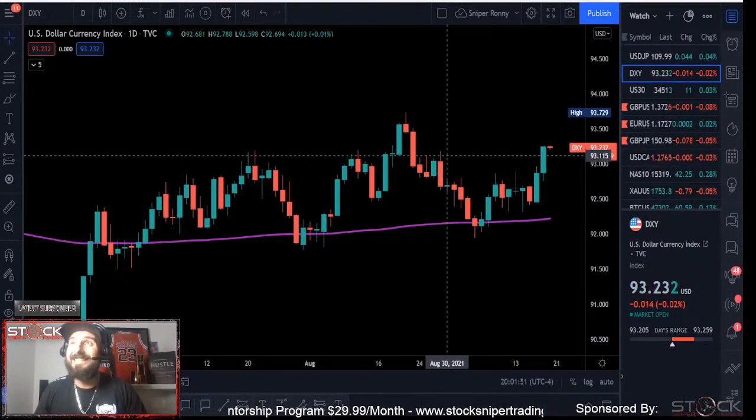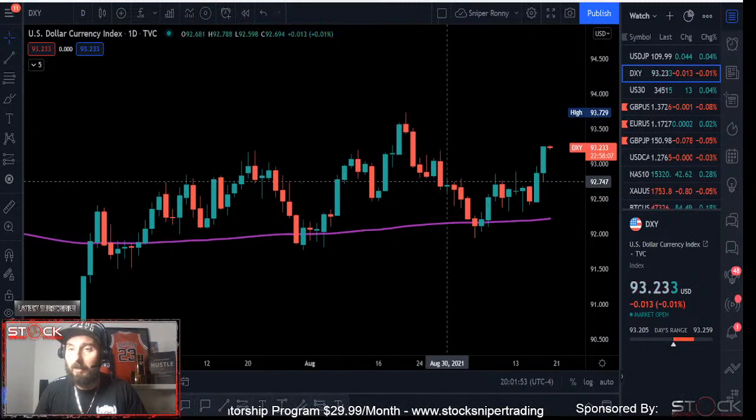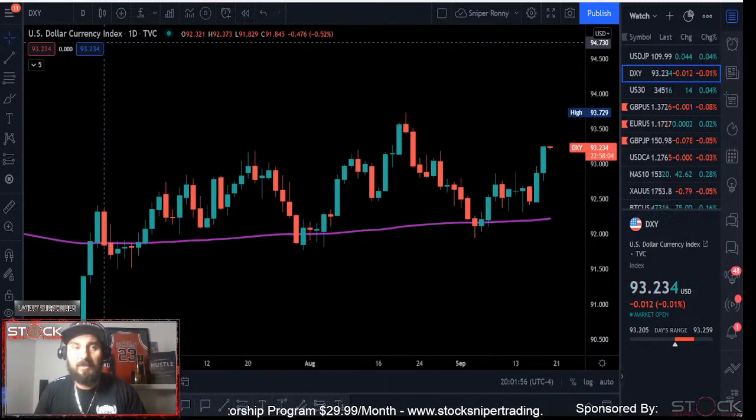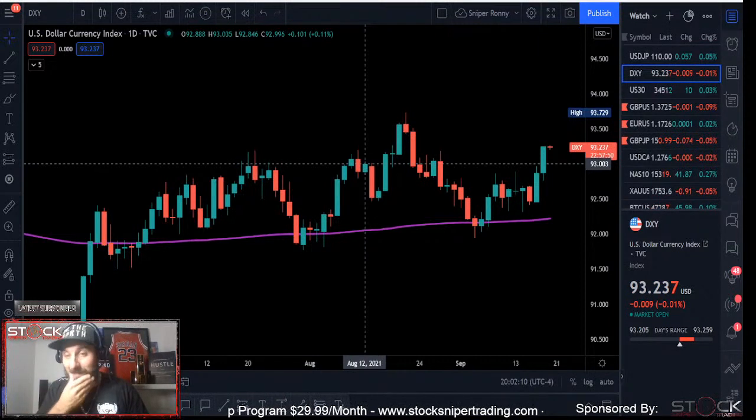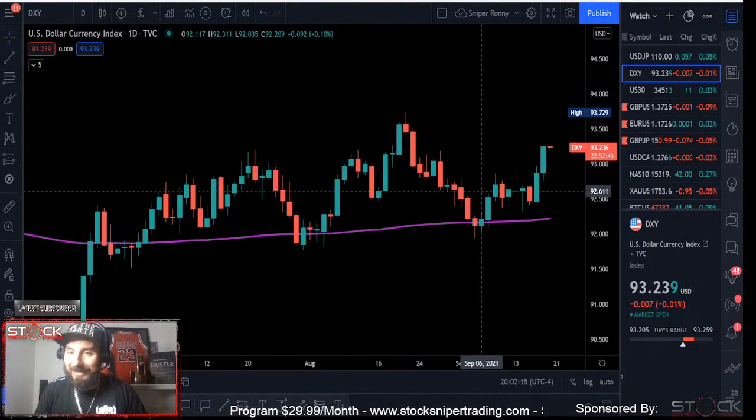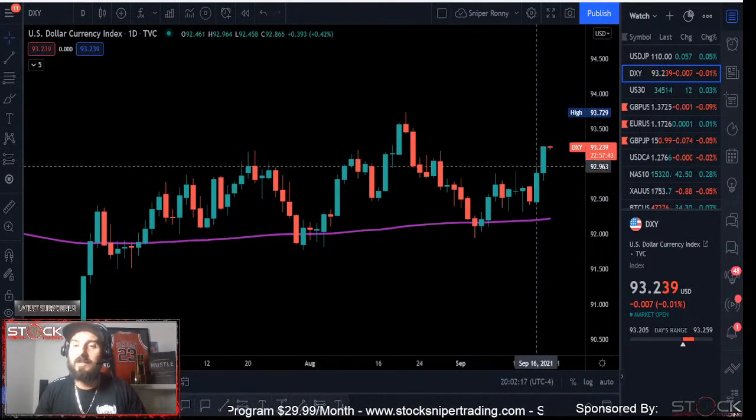So I'm looking at DXY. For you guys that are unfamiliar with what this is, it's the US dollar currency index. It shows us the strength and weakness of the US dollar paired against major currency pairs such as the British pound, the euro, the Japanese yen, the Swiss franc, the Australian dollar, New Zealand dollar, and the Canadian dollar. So I pair it against those and it shows us the strength.